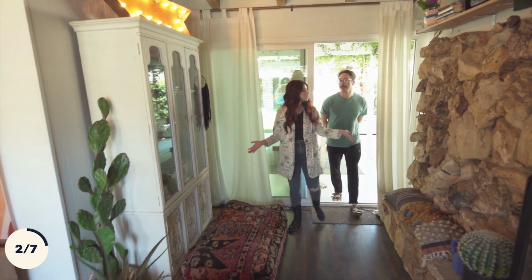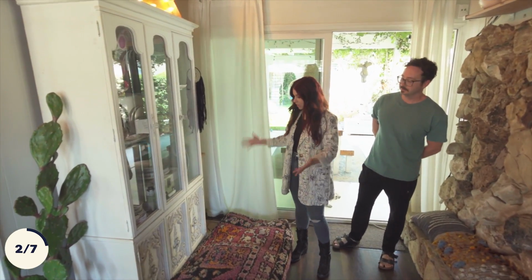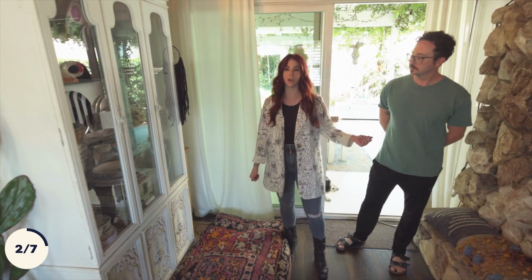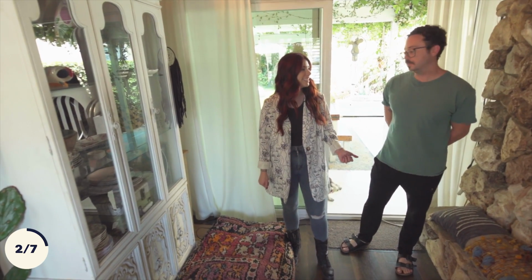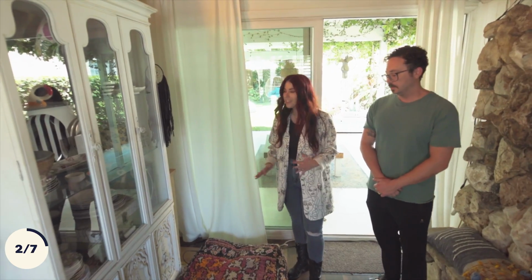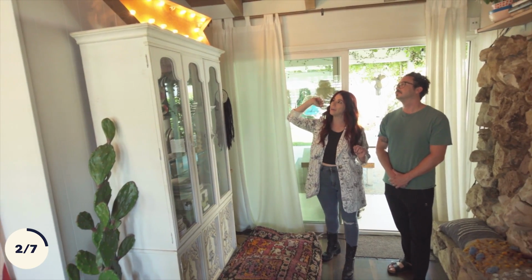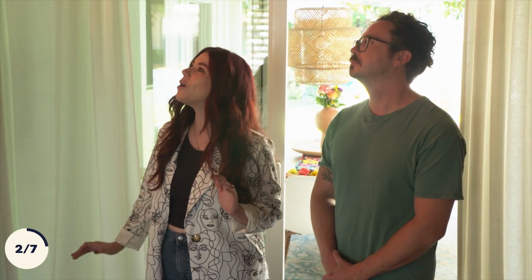Okay, so back into the main house, we actually have some more thrift finds here. This giant poof I found at the Pasadena flea market. I actually got it as a present for Marty, but it was also kind of a present for myself because I loved it so much. And it mostly ended up being a present for our dog. That's her little bed. She loves it, but it's so cool. And then this vintage sign, we actually found this in Detroit, Michigan, and I had my mom pack it up and ship it to us because we loved it so much.